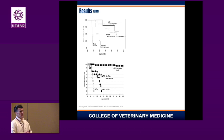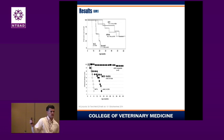Miguel mentioned that we've been working on this for 10 years together. Some of the cats are out over 6 years of age right now. Untreated cats live 8 months. These guys are out over 6 years of age. So this is the therapy that we are by far most comfortable with because we have the most experience with it.